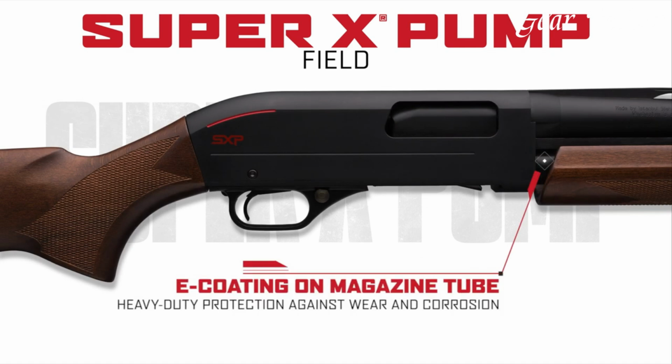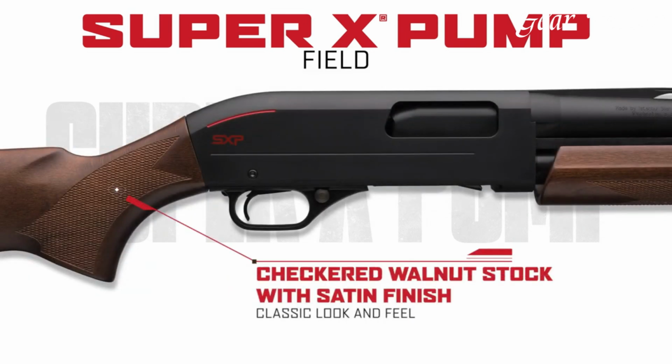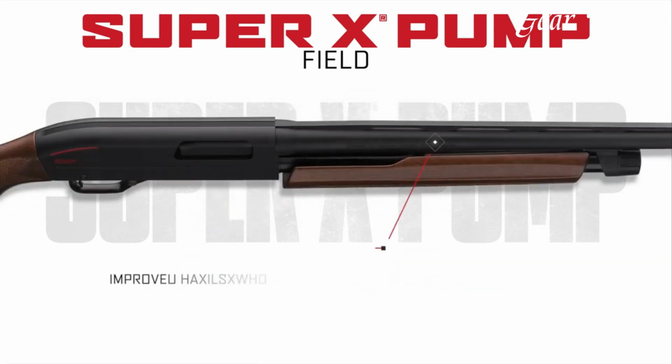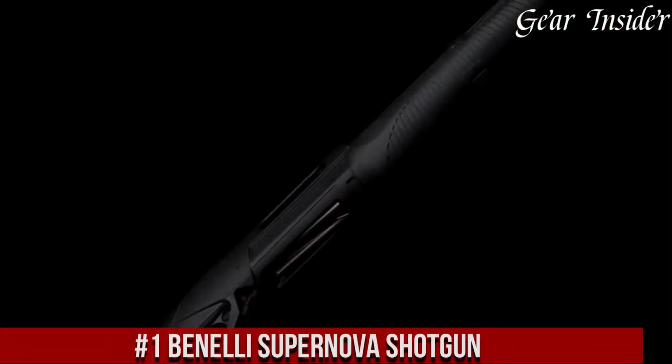Whether you're pursuing game, shooting clay targets, or engaging in general outdoor activities, the Winchester SXP Field is a trusted companion that delivers exceptional performance and reliability. Embrace the heritage of Winchester with the SXP Field, a shotgun designed for those who demand excellence in the field. Number 1. Benelli SuperNova Shotgun.